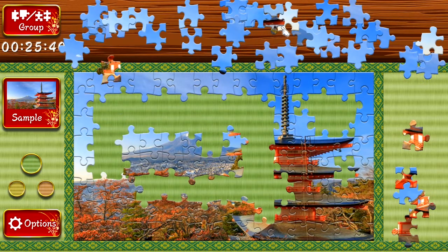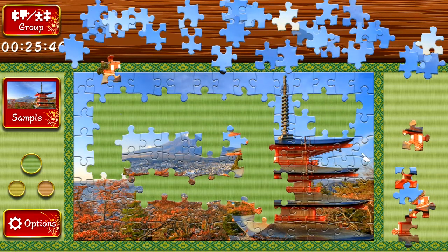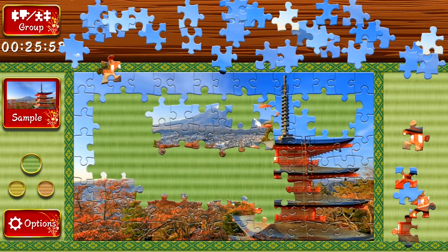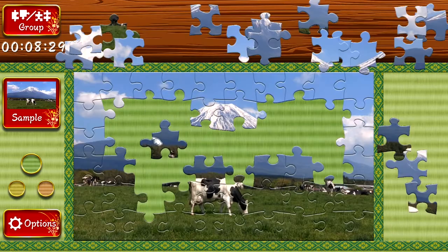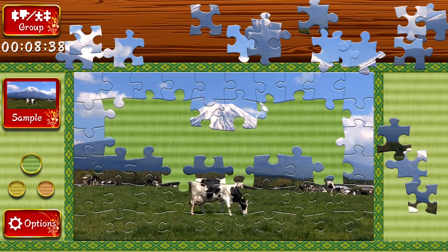But before you rush to the eShop and plop down your hard-earned money, there are a few things we need to talk about. I hate to say it, but Animated Jigsaw is a terrible game that makes putting together a simple puzzle a lot more frustrating than it needs to be. What we have here is the video game equivalent of the "you had one job" meme. Like I said before, you can play this game on both the TV and in handheld mode. What I didn't mention is that both of these modes are broken in entirely different ways.